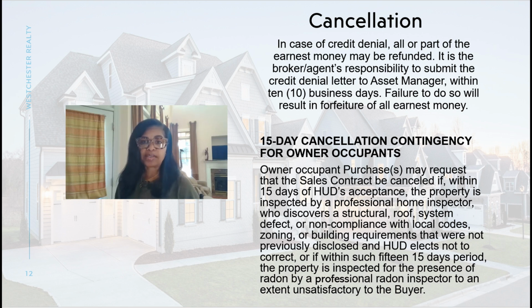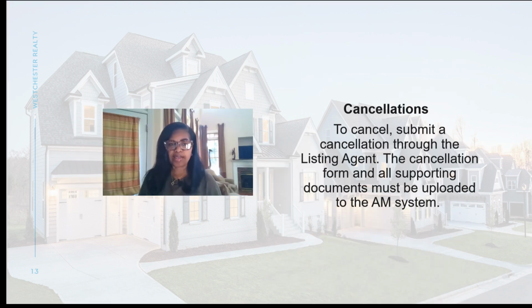Owner-occupants can also cancel in the 15-day period if there is a structural, roof, system defect, or non-compliance with local codes, zoning or building requirements, or if there's an issue with the radon that was not previously disclosed and that HUD will not correct. Now, in order to cancel the contract, you must submit a cancellation through the listing agent. The cancellation form and all supporting documents must be uploaded to the asset management system by the listing agent. Now, the forms can be found on the asset manager's website, and make sure you check for disclosures in HUD Home Store when you make your bid.